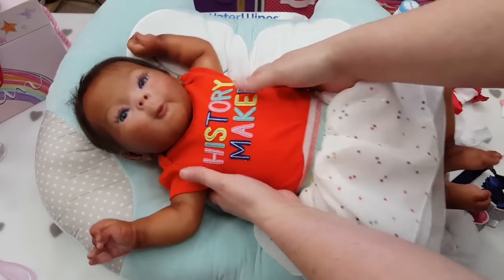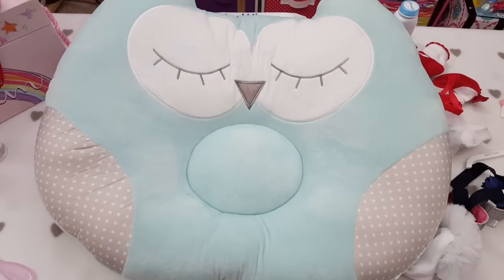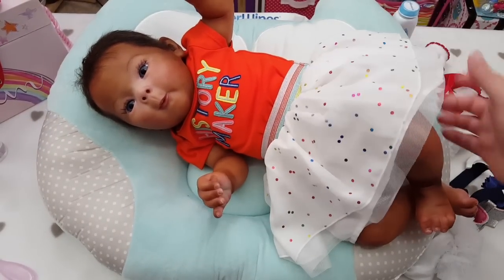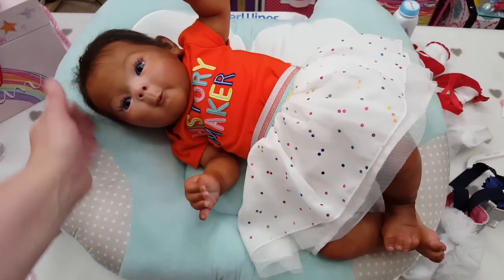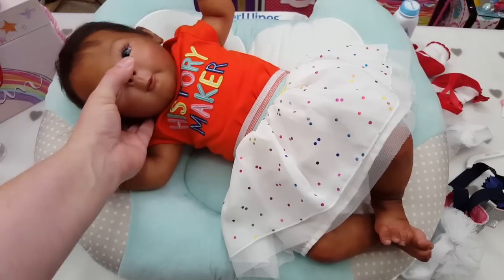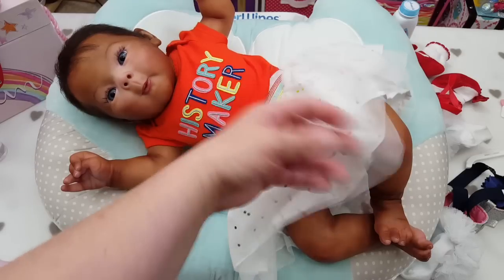I'm going to pick her up for just a second. Oh, she is so heavy. I had this on a little crooked, so I wanted to fix that really quick. Sorry, you're just staring at an empty boppy. At least it's a pretty one, huh? Oh, hi, sugar. You're so big. Oh, goodness. I think this actually fits her pretty perfect, guys. What do you think? And I love her little rosy toes. Oh, there she is. I love it. It is adorable.